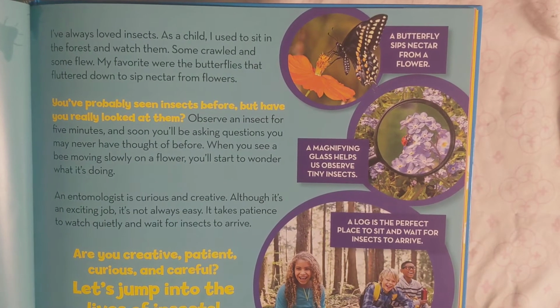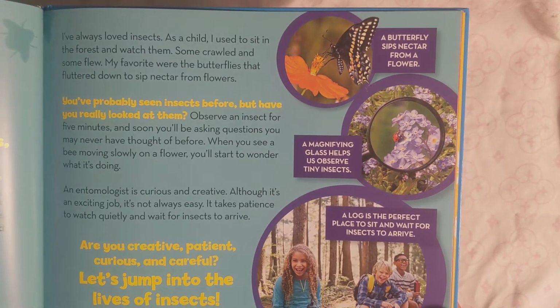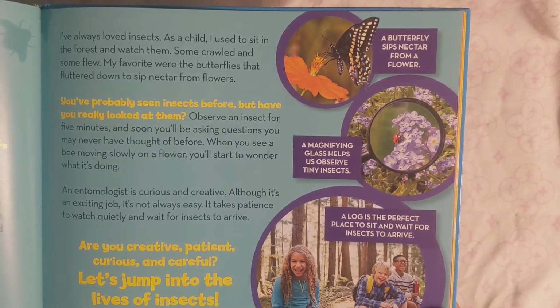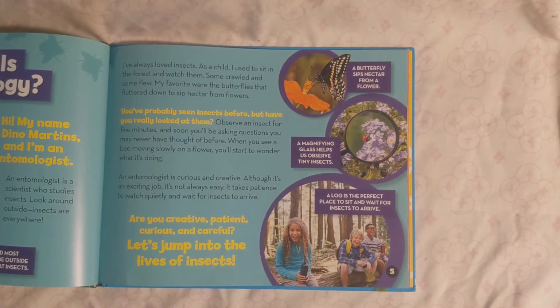When you see a bee moving slowly on a flower, you might wonder, what is it doing? An entomologist is curious and creative. It's an exciting job, but it's not always easy. It takes patience to watch quietly and wait for insects. Are you creative and patient and curious and careful? Let's jump into the lives of insects.